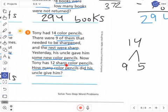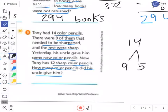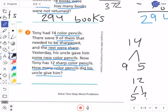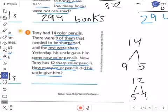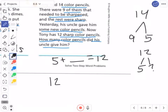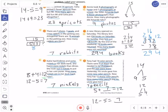Yesterday, his uncle gave him some new ones. He gave him some new colored pencils. Now he has 12. Okay. Well, my new total is now 12. He had 5. We need to know how many pencils did his uncle give him. So we have something right here as another question mark. Well, part total, 5 plus something equals 12, because I can think about it like that too. 5 plus something equals 12. Or the other way to think about it would be 12 minus 5 equals something. Well, I know that's 7. So he gave him 7 pencils. Okay, check your thinking here before you go to the next page.